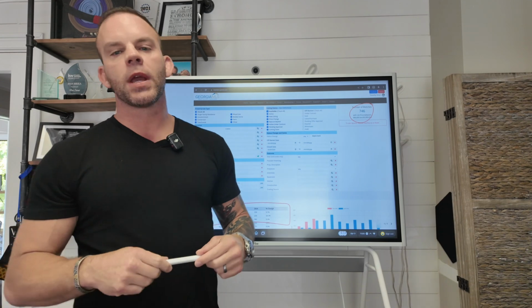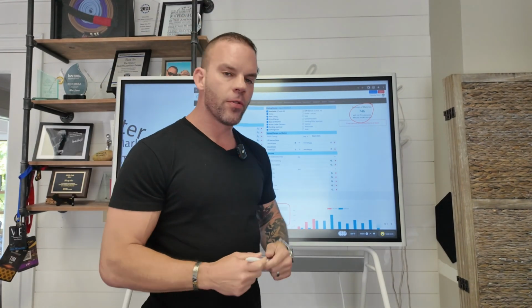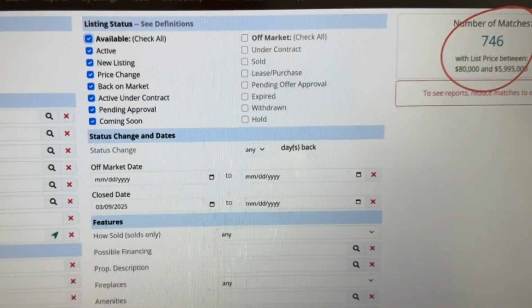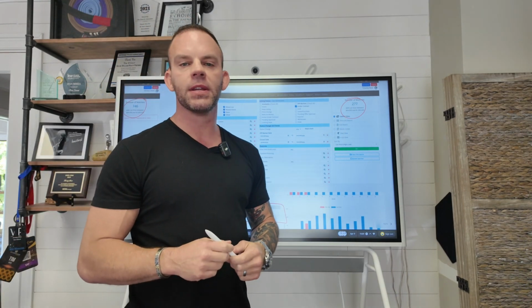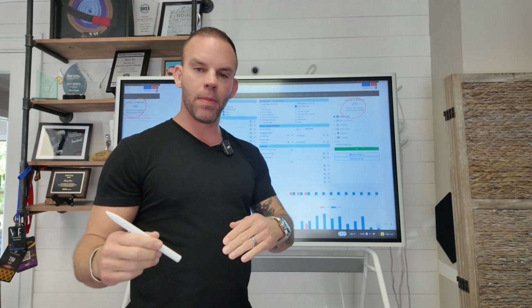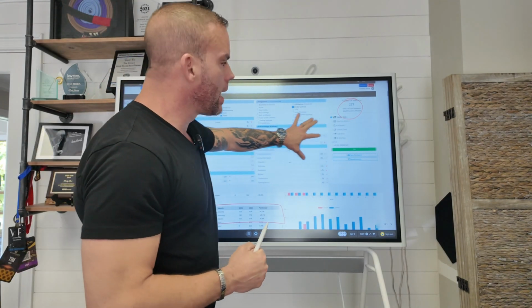The first thing we're going to look at is the number of homes that are available. There are 746 available homes in Coweta County, and this is definitely an increase from last year. Now we're going to look at the number of homes that are under contract, and it's 277. That's the number of homes that are actively pending in contract. They have a buyer and a seller that have already come to an agreement to buy the house.